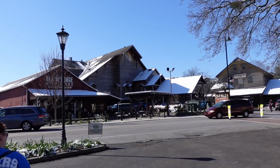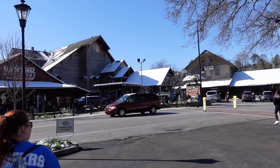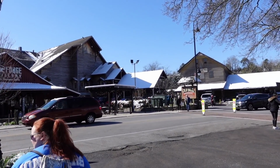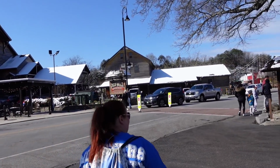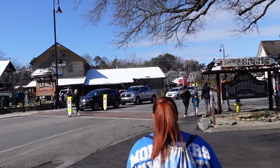So a little change of plan. We've turned around. We're going to go ahead and eat. It is very chilly out here. So we're going to go ahead and get a bite to eat. We'll show you the meal we get here, and then we're going to come back and do some shopping. We are inside the Old Mill. We're going to check out some of the menu here. Probably going to get my favorite chicken and dumplings.